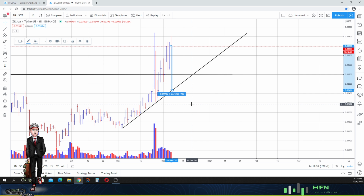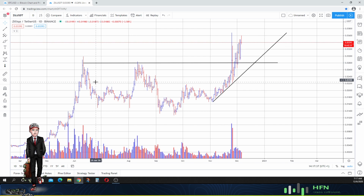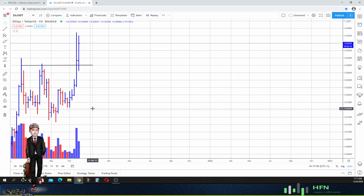So we can still see this market in Zilliqa drop 27% and we'll still be in the uptrend. Consider that. Okay. So let's go ahead and get rid of this ascending line. I just wanted to show you how steep the current market movement in Zilliqa is. And since this is the last day of the week, let's start here on the weekly time frame.